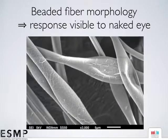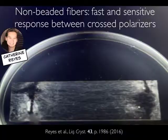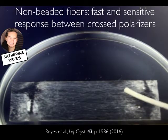So this is an example of what these beaded fibers look like close-up, and this is an example of what the cylindrical ones look like. The interesting thing is that the beaded fibers are nice because you see the response with the naked eye, but the cylindrical ones are also interesting because, even though you don't see the response with the naked eye, if you add cross polarizers, then you also see a response, and this is different and is very fast and sensitive, as you can see in this demonstration.